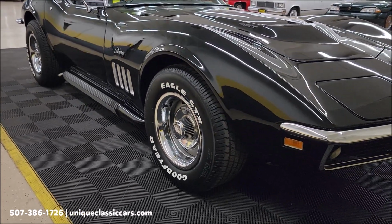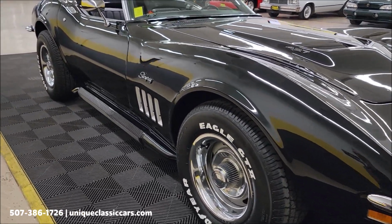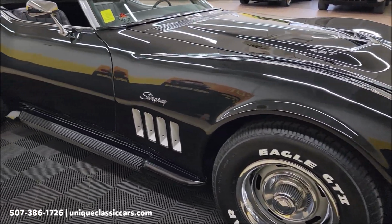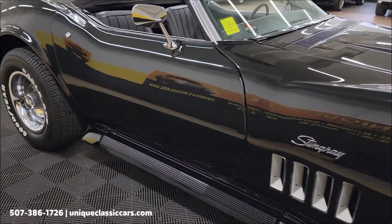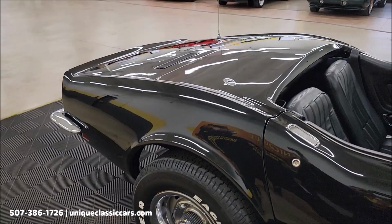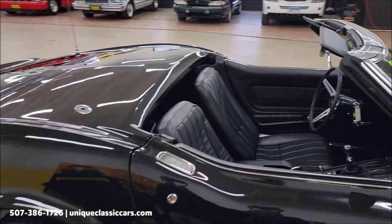Let's take a look down this passenger side. Paint shows well in this one. You can see it has a nice shine to it. It's black. You will find a touch-up spot here, maybe a very light scratch there, but overall you can see paint has a nice shine to it. This car is going to turn some heads the way it looks and the way it sounds.